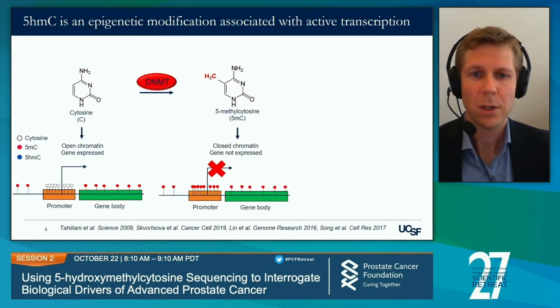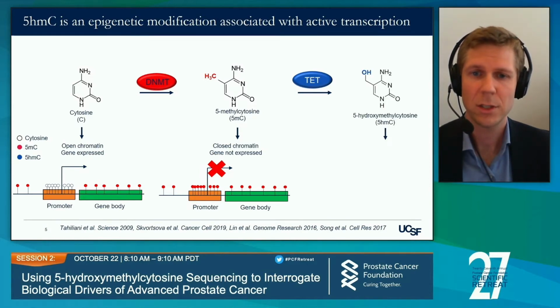However, it was relatively recently discovered that 5-mC is not the only methylation mark, but that others exist. And one such modification is mediated by the TET family of enzymes, which oxidize the methyl group to a hydroxymethyl group, and the base is then referred to as 5-hydroxymethyl-C or 5-hmC for short. And this mark is only in the order of a couple of percent of the amount of 5-mC, but it is found in gene bodies and on the borders of promoters of highly expressed genes.